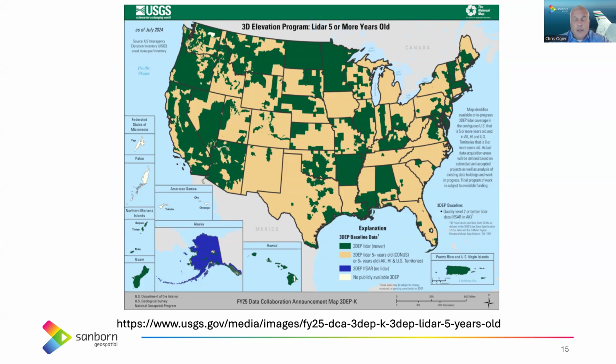So if you look at the continental US here, lots of the West Coast has been mapped recently, but tons and tons of the rest of the continental US are still looking at older LiDAR data. And the older data by 5 years doesn't make a judgment on the data.